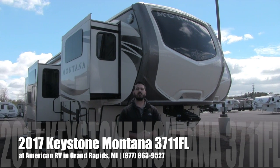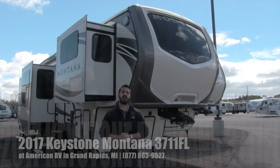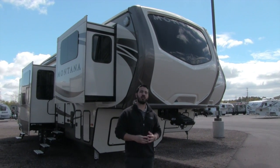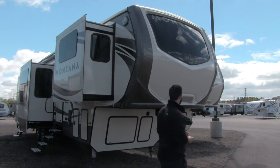And today I'm going to talk to you about the 2017 Keystone Montana 3711FL. This is going to be an absolutely gorgeous front living fifth wheel. I love what they've done. We'll start here on the front, make our way back and head inside.